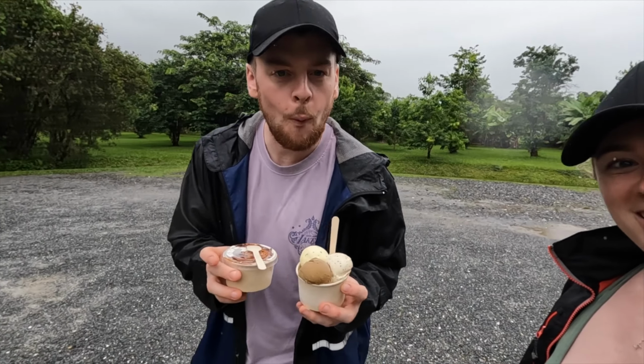So we were on our way back to the Daintree River crossing and stopped because we saw a sign for ice cream. I thought, what a great lunch idea. So we're at the Daintree Ice Cream Company where they grow their own fruit and then turn it into ice cream. We've heard some things about it before. And we're just tasting their ice cream for the first time.